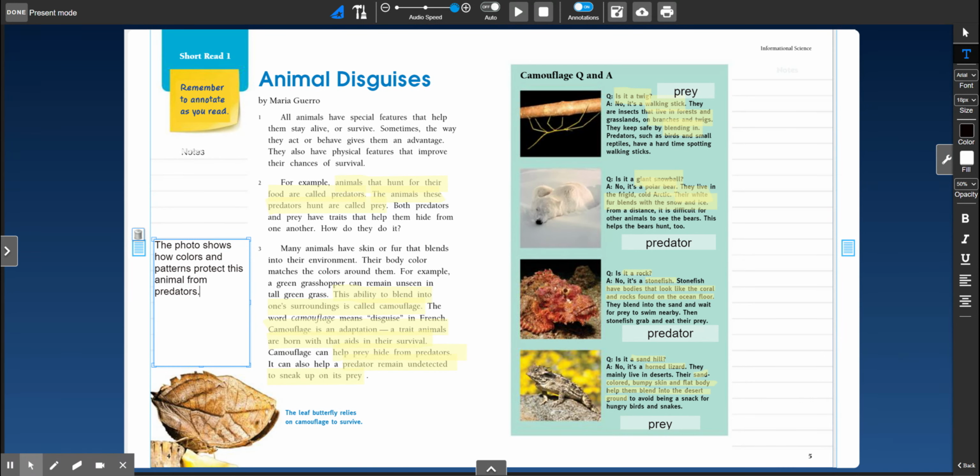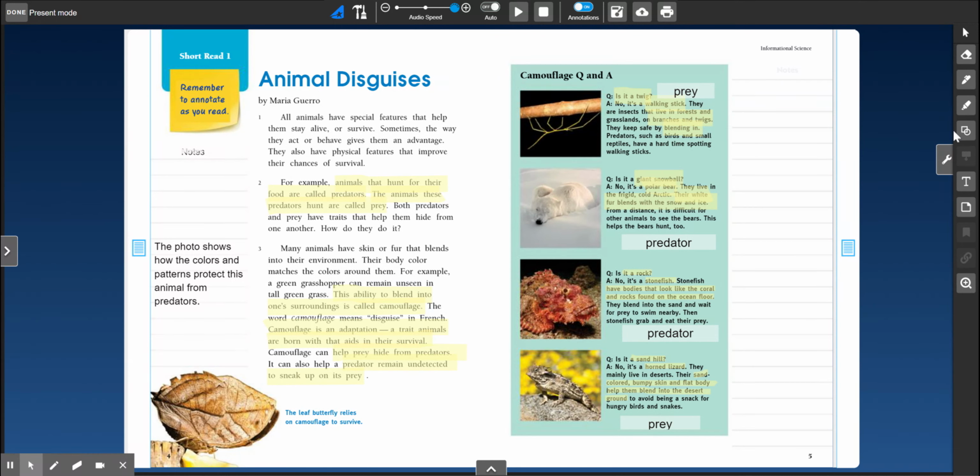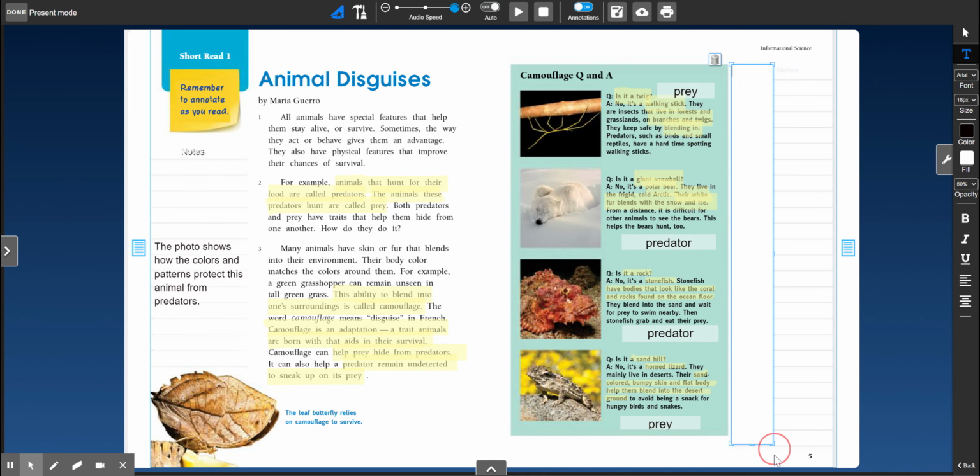So what I wrote was the photo shows how the colors and patterns protect this animal from predators. If you need to pause the video to continue writing this, go ahead. Otherwise, we're going to keep going. So we're going to write a bunch of different things right here.